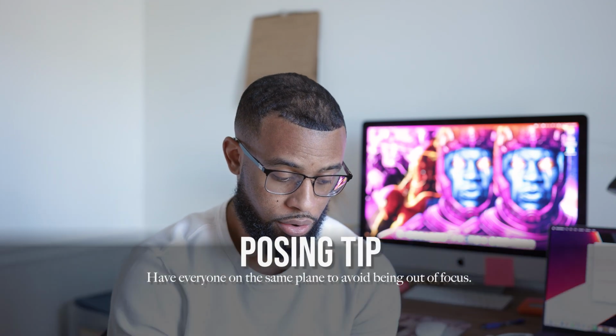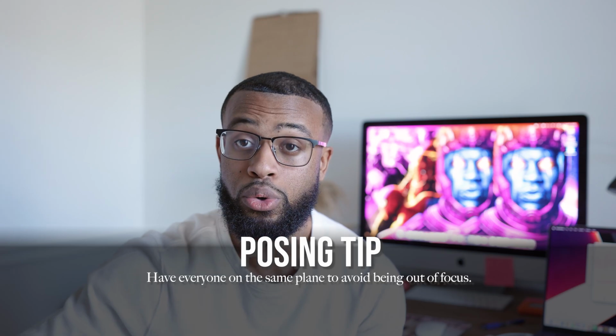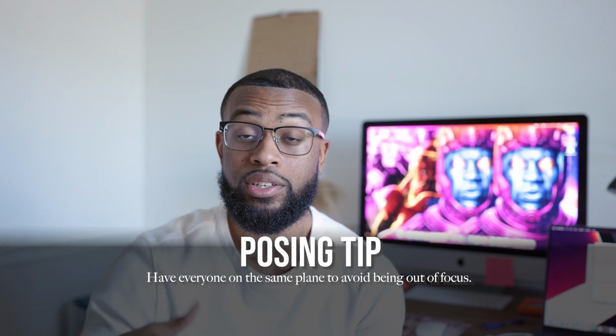Everybody's in line. Another tip I like to say is that for everybody, imagine yourselves being on one straight line, and everybody's toes should be on that same line. The reason I say this is because depth of field is a big issue, especially if you shoot at a certain f-stop.